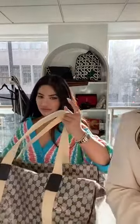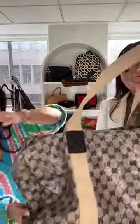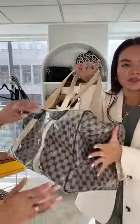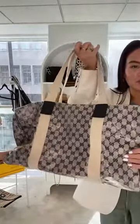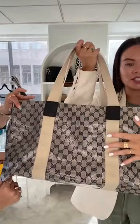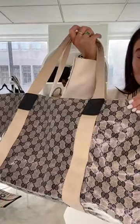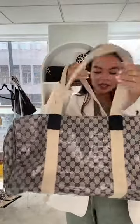Let's talk about this one. Yeah. So, you can see the condition. Obviously, it needs stuffing. Once it's fully stuffed out, you can envision the shape. Cream canvas details, and you have got that coated canvas as well, so obviously easy to wipe down and keep clean, which is in navy, by the way. It might look black, but it is actually navy and cream.